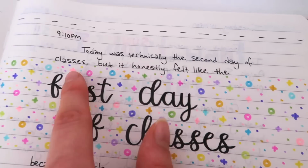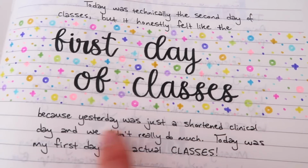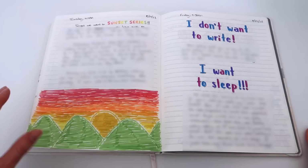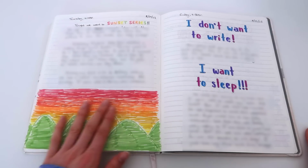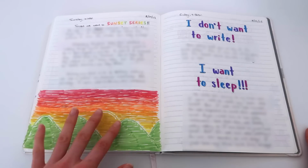I said today was technically the second day of classes, but it honestly felt like the first day of classes because yesterday was just a shortened clinical day and we didn't really do much. Today was my first day of actual classes. And then I just wrote some other paragraphs down here. All right, let's not judge this questionable little drawing down here. Not my best work. I just didn't want to put a lot of thought into things, and this was just a fun little coloring thing that I did.